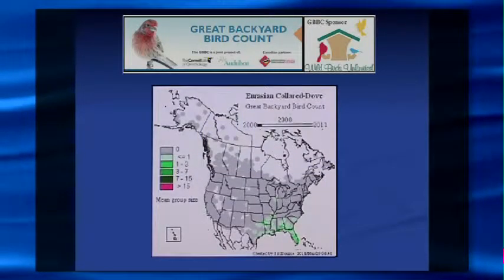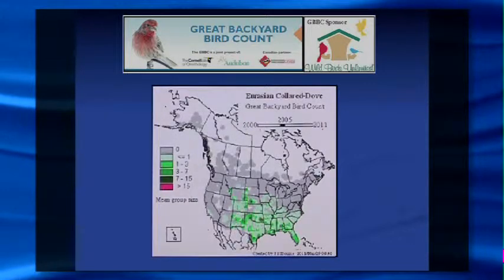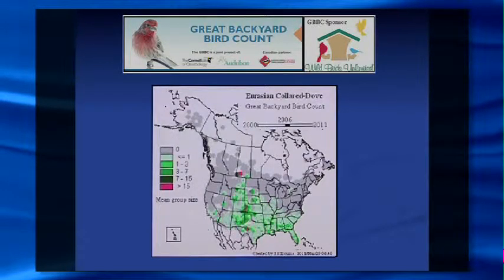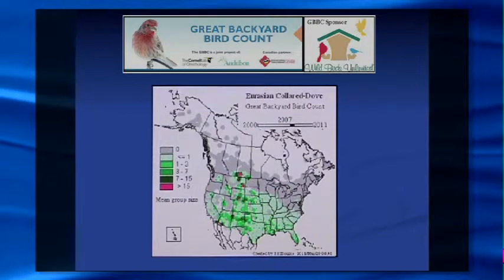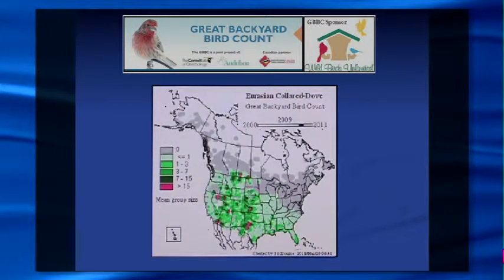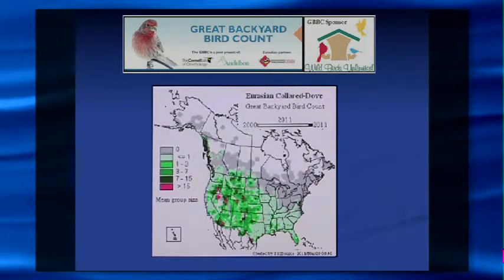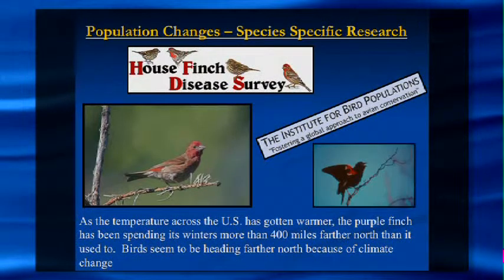There it is starting down here in the southeast US. As each year goes by, they're expanding their range further west and further north, and we're getting the darker green showing we're getting larger numbers around here. So we seem to dwell a lot on the species that are doing poorly. Well, this is one of the areas that we're finding out about some of the birds that are doing very well in urban kinds of settings.